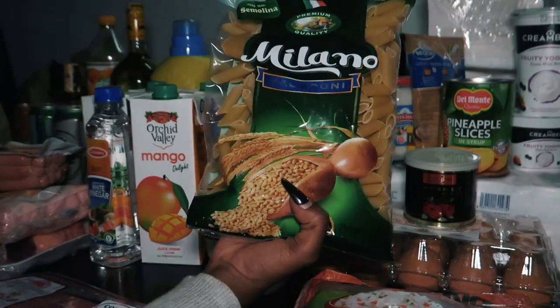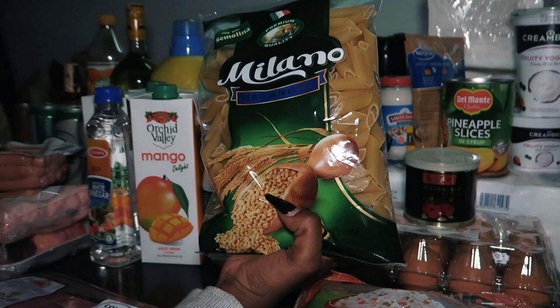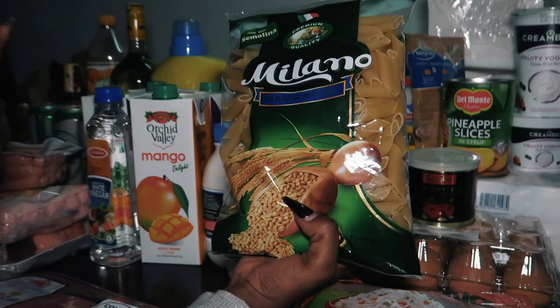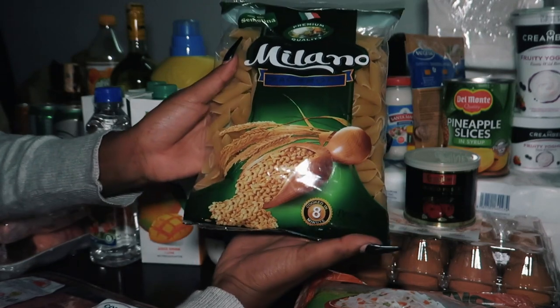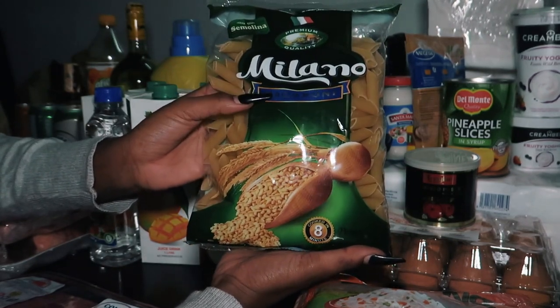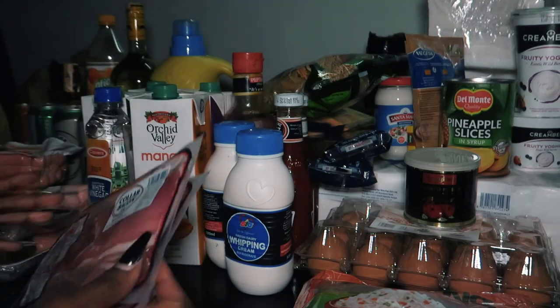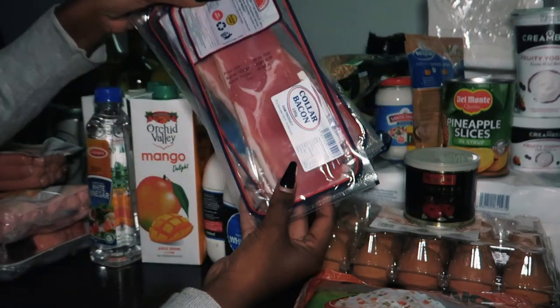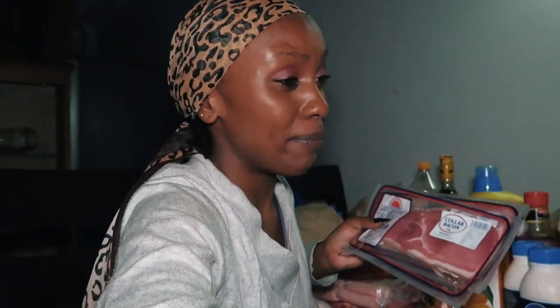We have the macaroni. This is also not my choice, but I trust Bay's choices when it comes to pasta. I actually leave that choice to him. So this is another pasta, the macaroni that we picked. Okay, so next, I had some bacon. Guys, when it comes to bacon, please choose Colour bacon. Thank me later.